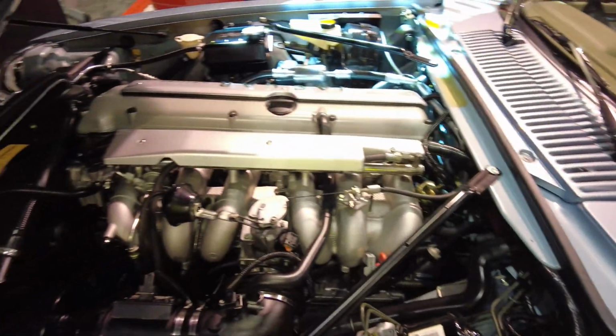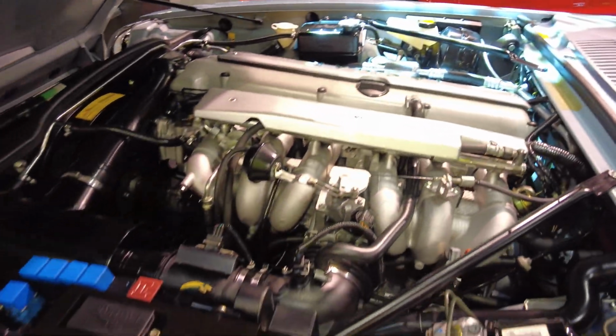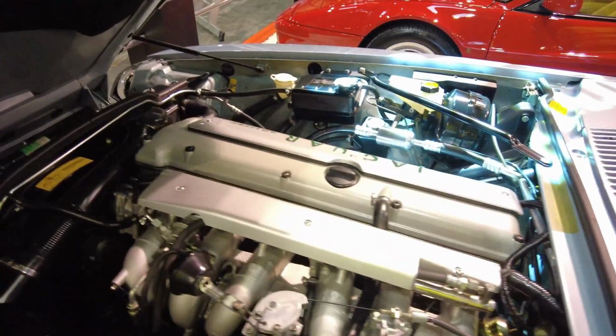Oh, look at that. Actually, that light's going to work really well. It really picks up the... Look at this. It's almost like factory new, doesn't it? Stunning. Wow.